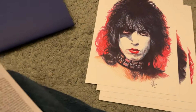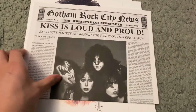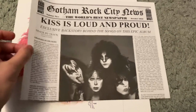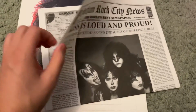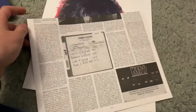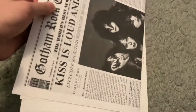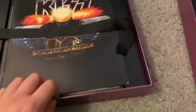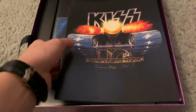Then they also have another one of these, which is in the Creatures set. Gotham Rock City News. This is really thin. That's the only thing I would complain about, is this is like the thinnest newspaper on the planet. I mean, this feels like one-ply tissue paper. I would not feel comfortable reading this. I feel like I would destroy it. But, yeah, keep that in mind. So that is included. So that's, I mean, more is better than less, but it's a little delicate for my tastes. They have this ribbon here, so you can pull stuff out easily.